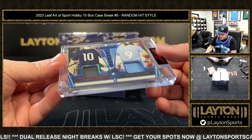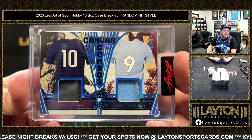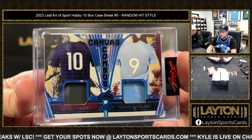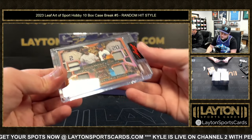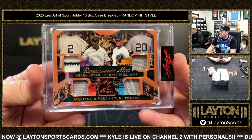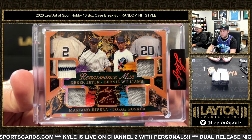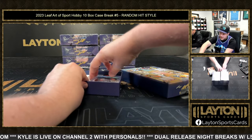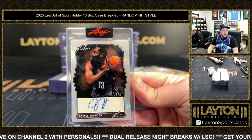That is going to be a Kylian Mbappe Erling Haaland, numbered 9 of 12 on the dual jersey, canvas combo. Erling Haaland Mbappe duel, 9 of 12. Behind it, we've got a Yankees quad of Derek Jeter, Bernie Williams, Mariano Rivera, and Jorge Posada, 2 of 35. No LeBron in this, unfortunately. Congrats and good luck on that one. Big fan of that. We've got a James Harden, numbered 1 of 3 on the auto. James Harden, 1 of 3.